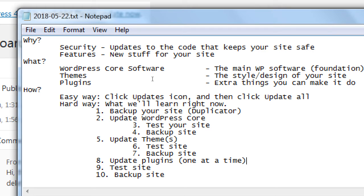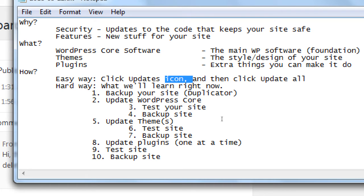So this is the big idea. We'll do this together in a moment, but does that make sense? WordPress has updates just like any other software. You should do the updates, but it's not as easy as a simple click. And we'll see the live example right now. Does that make sense? Any questions? Let's give it a shot.